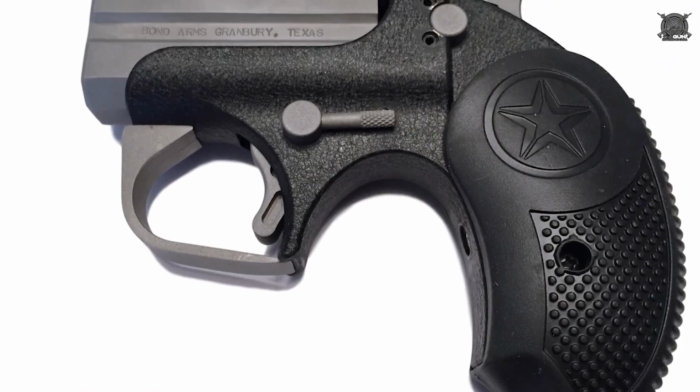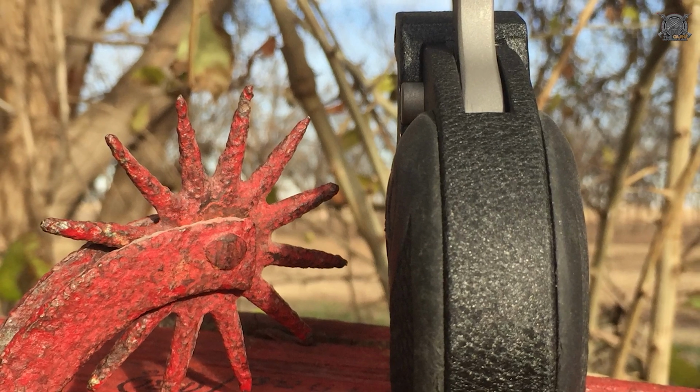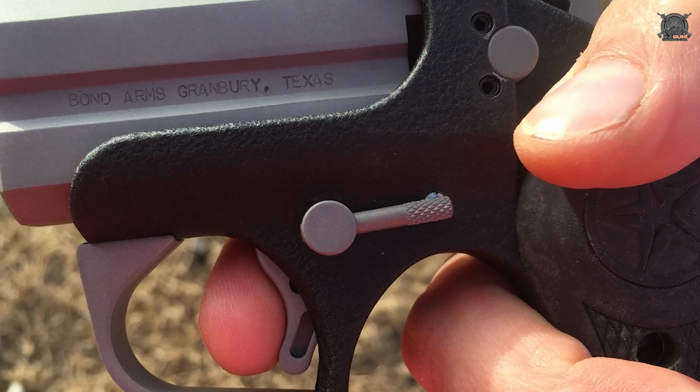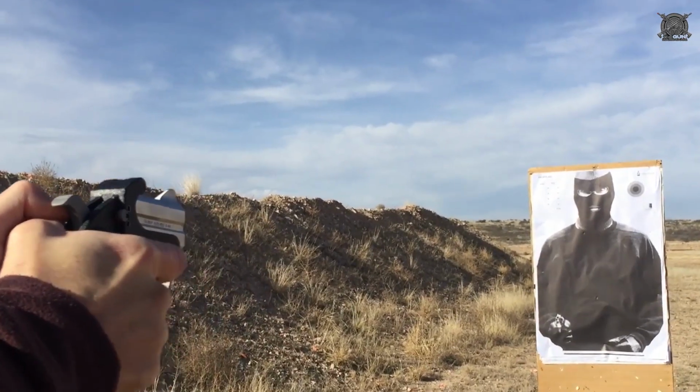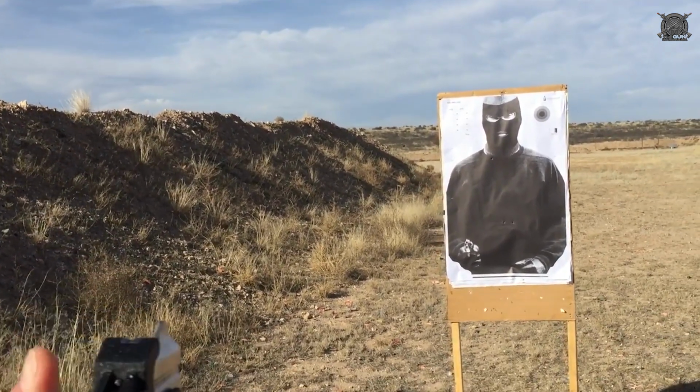The rubber grips do help manage muzzle flip, particularly in 45 LCP, which might otherwise sting your hand. At roughly $425, it sits in a mid-range price for a specialized backup gun.